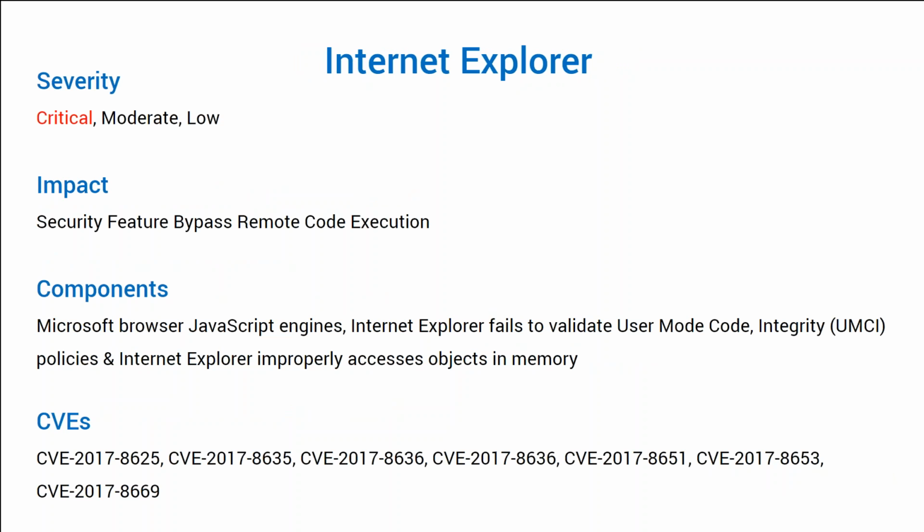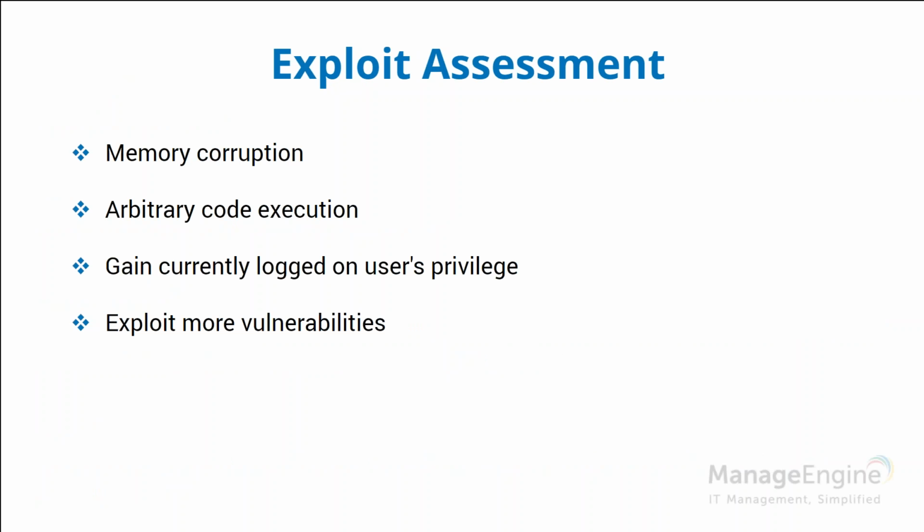So here is a list of CVEs. You can find a list of CVEs which are released by Microsoft. What could be the possible exploit? We are just trying to come up with the options of what could be the possibilities where this could be exploited. And the first thing that comes to mind is memory corruption. As I explained just a minute ago, this is more like a memory stack buffer overflow.